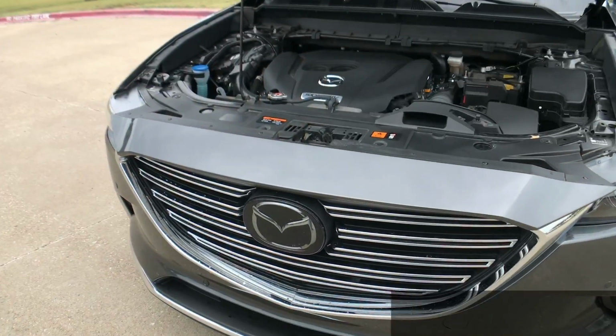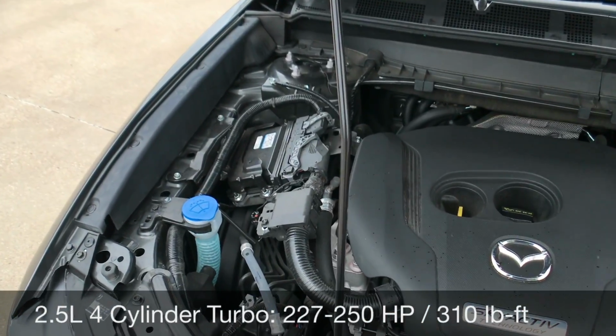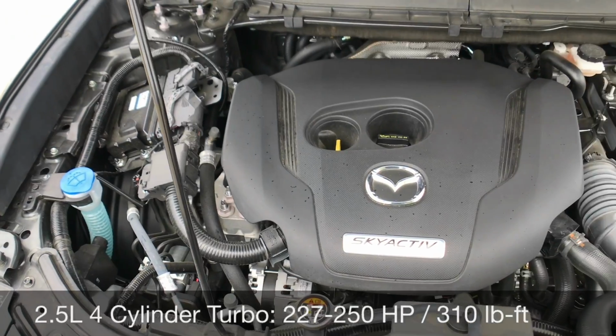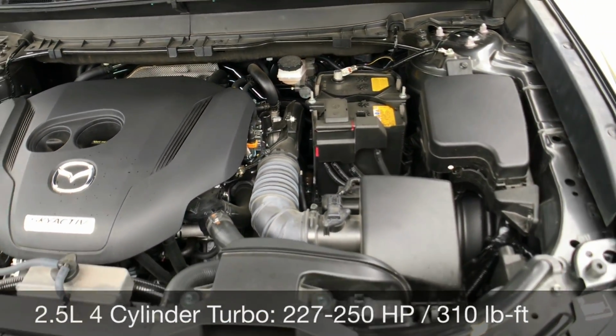Let's talk about the powertrain now. So for this Mazda CX-9, we do get a 2.5-liter 4-cylinder turbocharged engine. It's the Mazda Skyactiv Technology engine, and that'll give us 227 horsepower with 310 pound-feet of torque. Now, if you feed it with premium fuel, I believe it was 93 octane, you'll get 250 horsepower out of it, but the torque number will stay the same.